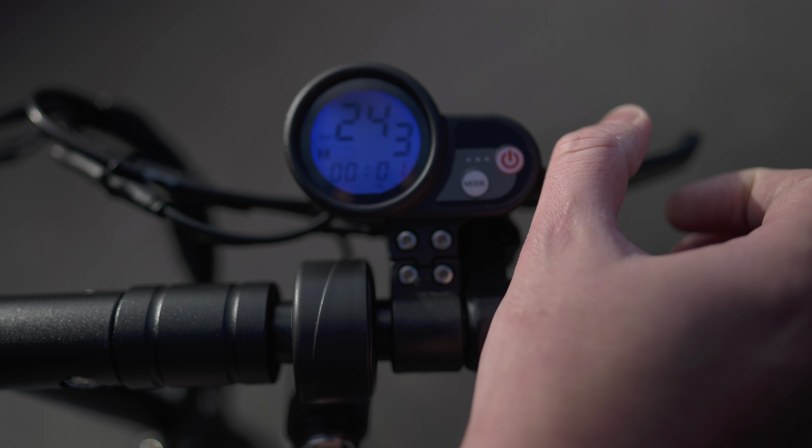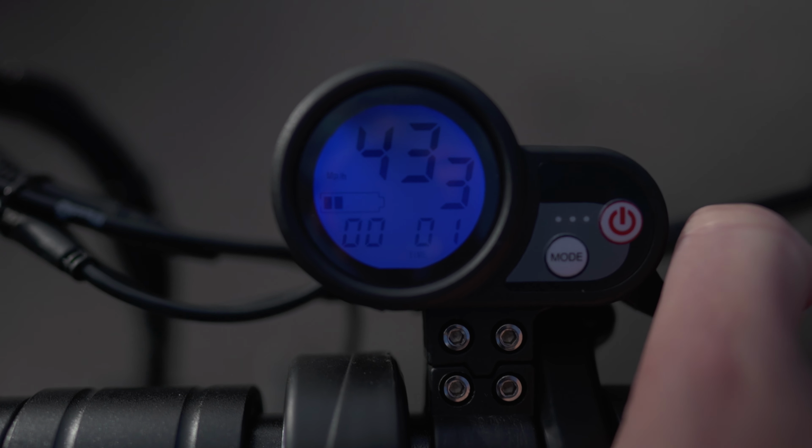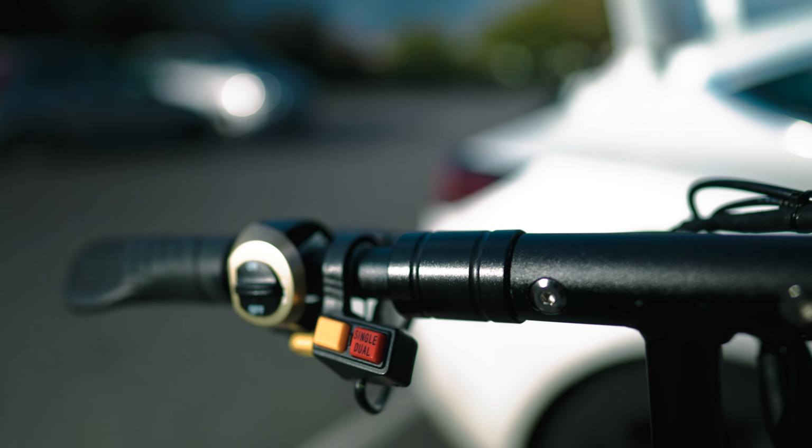Number two, it is super quick. This one has a 1200 watt single motor and 2400 watt dual motor with essentially like a gear button to use one or both motors. This thing moves. And I would say that this most definitely is more of a vehicle than a toy.